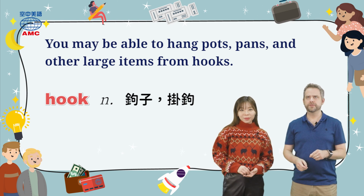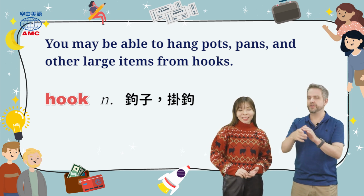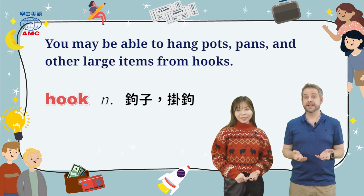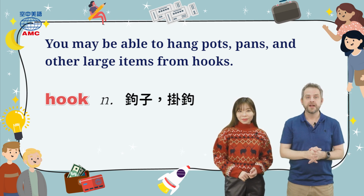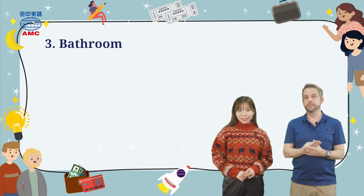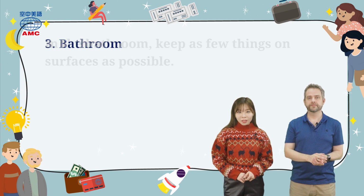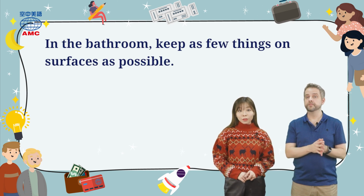Yeah, I put sieves on hooks. Often if you've got like a big spoon or something for cooking with, you can put them on a hook. And it's good for actually letting them dry as well. Okay, so that's the kitchen. Time to move on to number 3, bathroom. 所以接下来讲到浴室咯。Here the article says, in the bathroom, keep as few things on surfaces as possible.